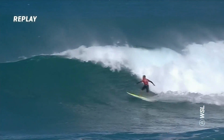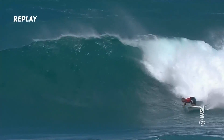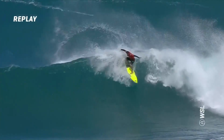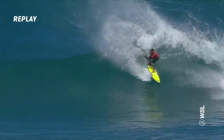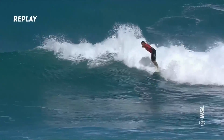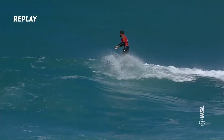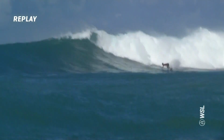Rosie, what'd you think? And you can see those little pumps down the face. This is a smaller wave, and see those little readjustments along the way. This is the most comfortable I feel like I've seen him surf on a wave out here. And he's finding his feet. And if he can slow the body movements down and get his timing right and sync it with this wave, this really does suit him perfectly.